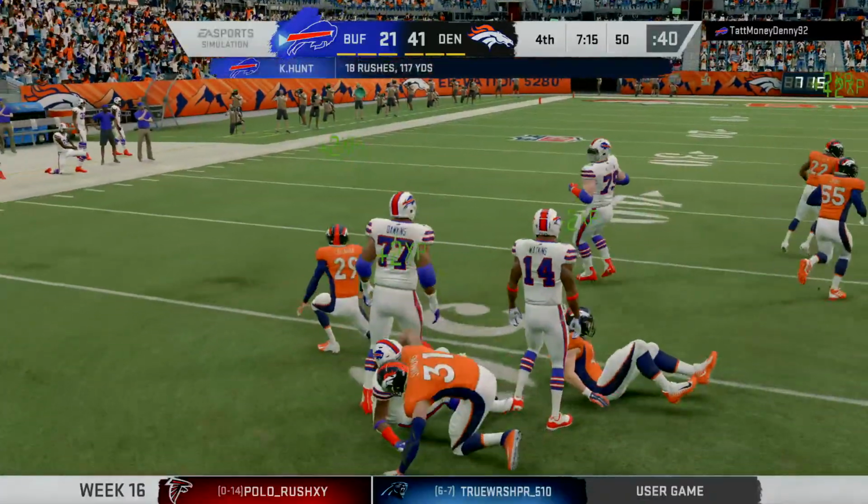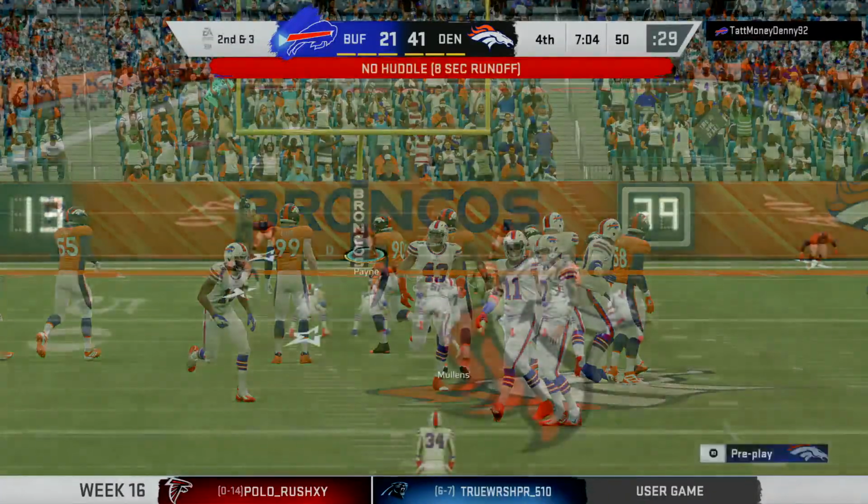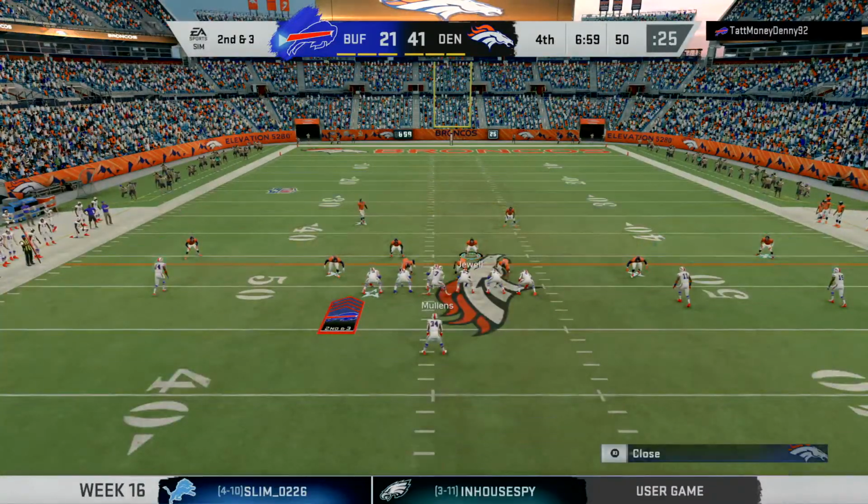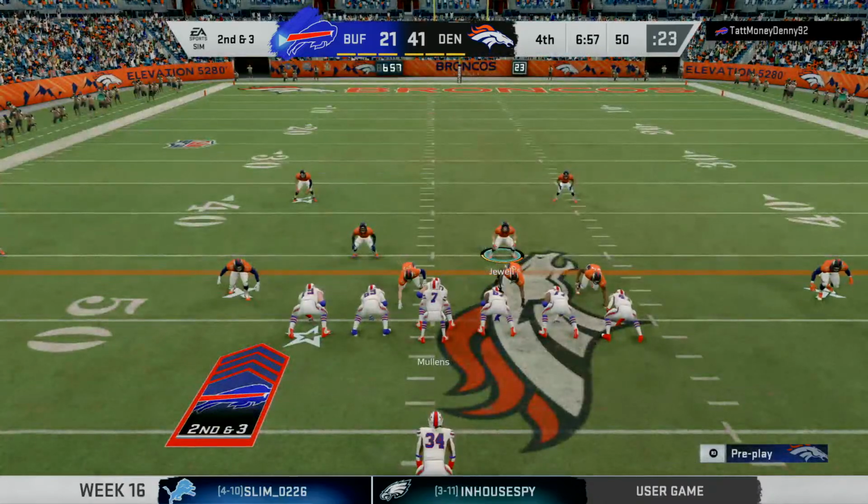Had a bit of a lane there, took advantage of it. Give him 7 there on the first down carry. A solid run on first down, gain of 7, leaves him with a 2nd and 3.